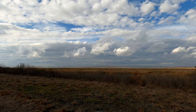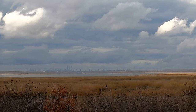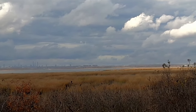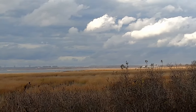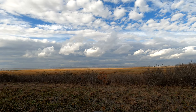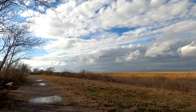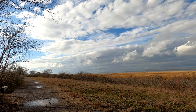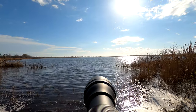Nothing like the New York skyline. Here I am in Howard Beach, Queens, and it's a beautiful day. The last time I was here, actually, I was shooting the skyline from close to this location, right after a tropical storm had just blown through. All right, we got a couple of ducks out there on the water.